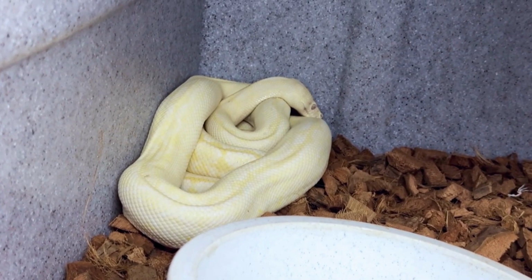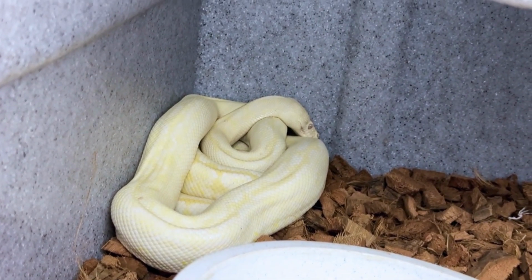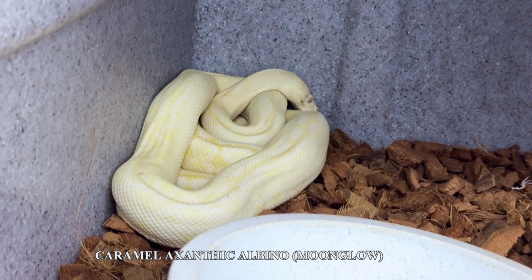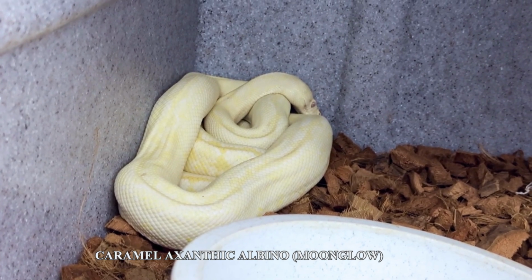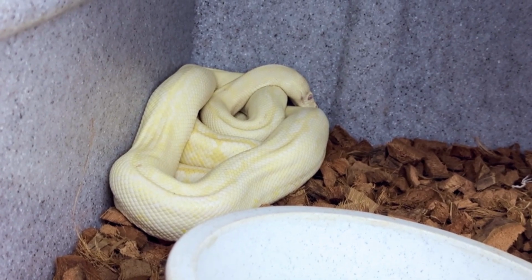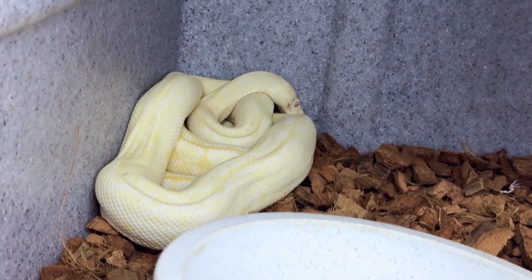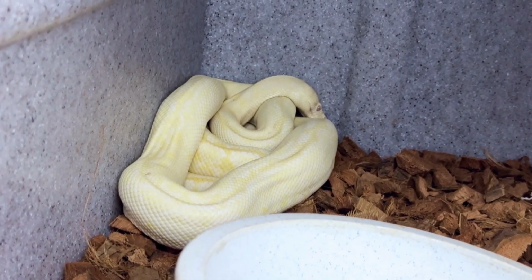All right, there's my Moonglow, or potential Moonglow, in shed. So he's looking a little gray, but he's got the least pattern of all the snows I've ever produced. Originally, I called him a snow when he was born because I wasn't sure, and I really think he's a single copy Moonglow. So caramel, one copy, albino axanthic. He's definitely at least a snow, but I think there's a copy of caramel in there because his pattern is really erased, way more than a snow would.